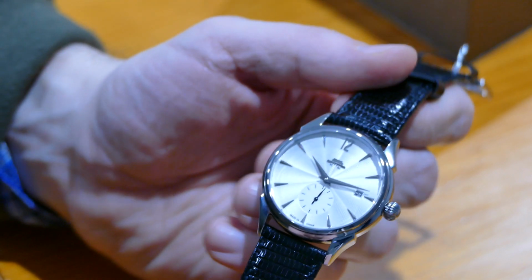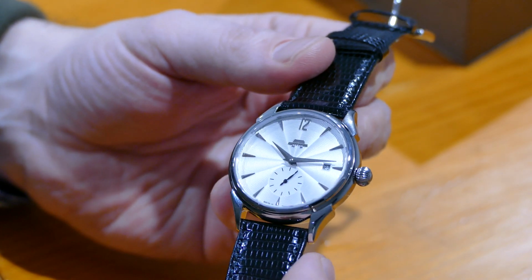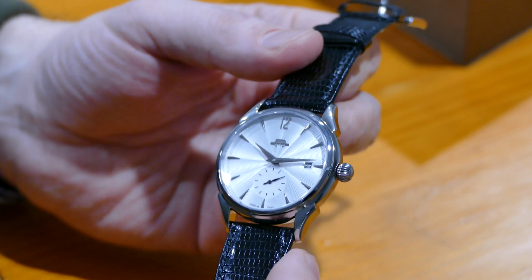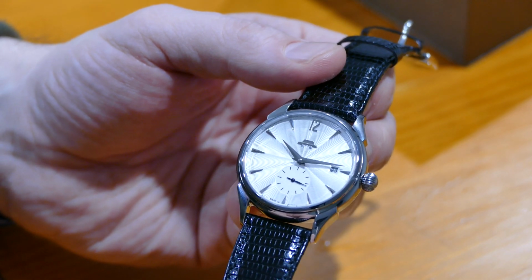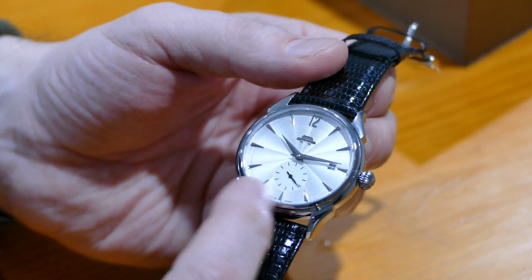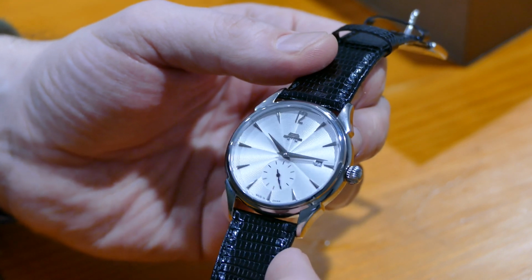But the thing I was wondering with this is, is a $375 Chinese watch going to be equal in quality and execution to a $375 Swiss watch or German or whatever? My first impressions are that in some ways it exceeds the quality that you would have on a Swiss watch, and in other ways it's not quite there yet.